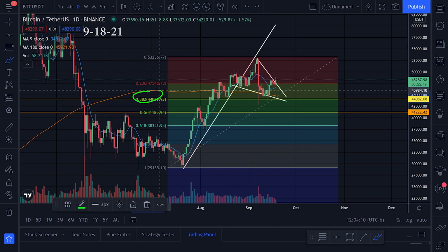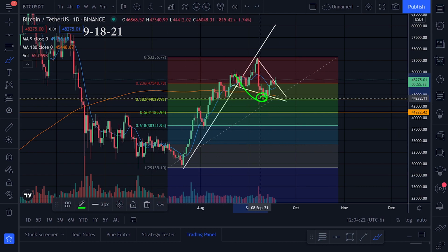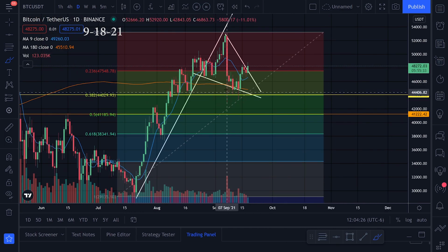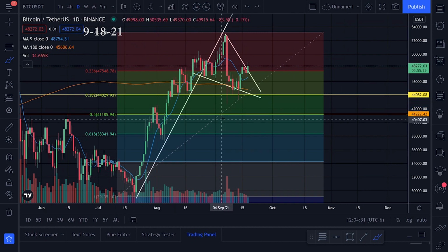I set one up at the 38% level at 44,000 and the 50% level at 41,100 something, or maybe 41,200, and we hit my first limit order right here and got a bounce, and now we're heading to the upside pretty much. So that's why I like to watch these Fibonacci retracement levels, the 38% level and the 50% level especially. Right now, though, we have support right here.